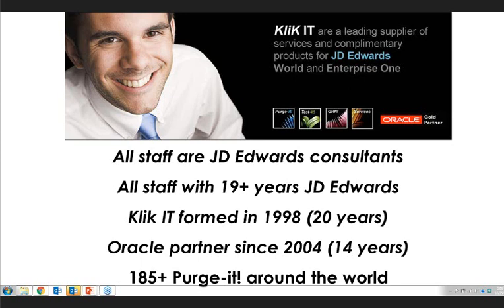Click IT, we were formed in '98 and we became an Oracle partner in 2004. And the main reason for becoming a partner is so that we could get the latest releases of the J.D. Edwards software as soon as they became available, and therefore keep our products in line with our customers' installations of J.D. Edwards. So for example, at general availability date of J.D. Edwards 9.1 and 9.2, we had Purge-it on the shelf ready to go for those releases at the GA date. So it's a real benefit being a partner and being able to get the software early.